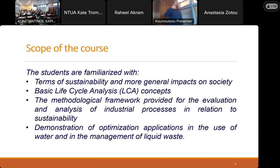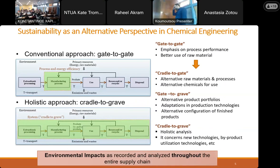For the methodology, we base the course on the ISO methodological framework. We will talk about it in the next slide. And finally, we have some demonstration of optimization applications in order to minimize water and wastewater inside the industry, and then get new designs that we can take back to our LCI model and model again, optimize it actually. Right, now the first thing to do is to move from the conventional approach, the gate-to-gate approach that chemical engineers learned throughout this school. In the gate-to-gate approach we try to optimize yields, minimize energy, and minimize byproducts.